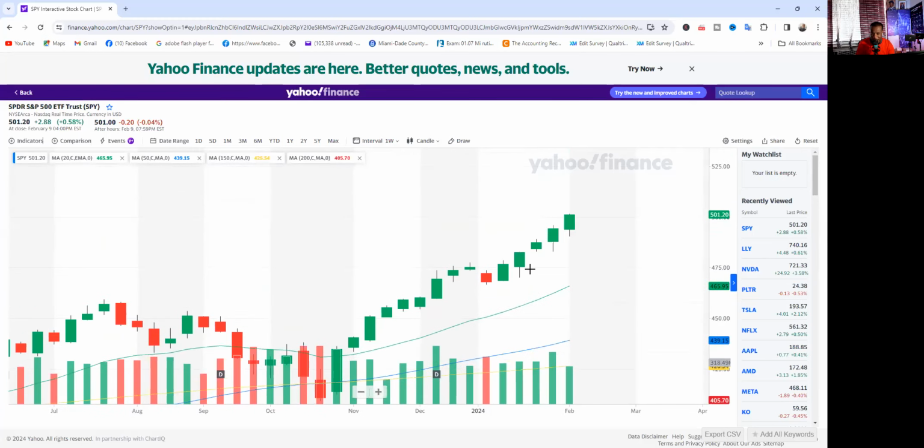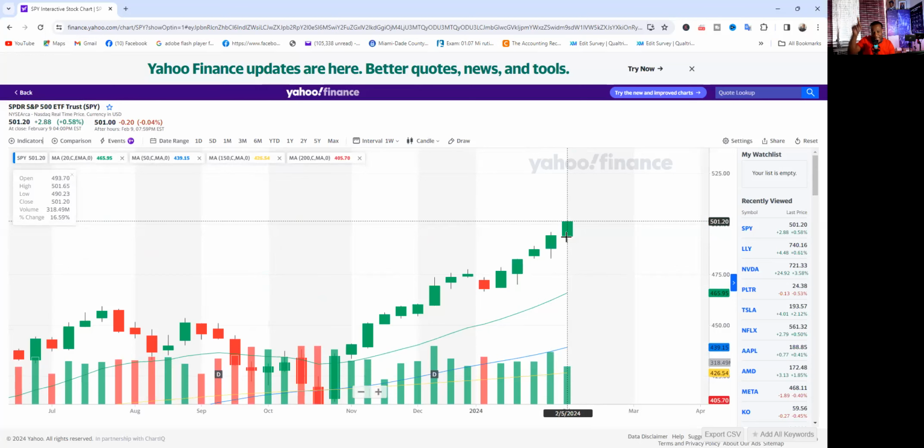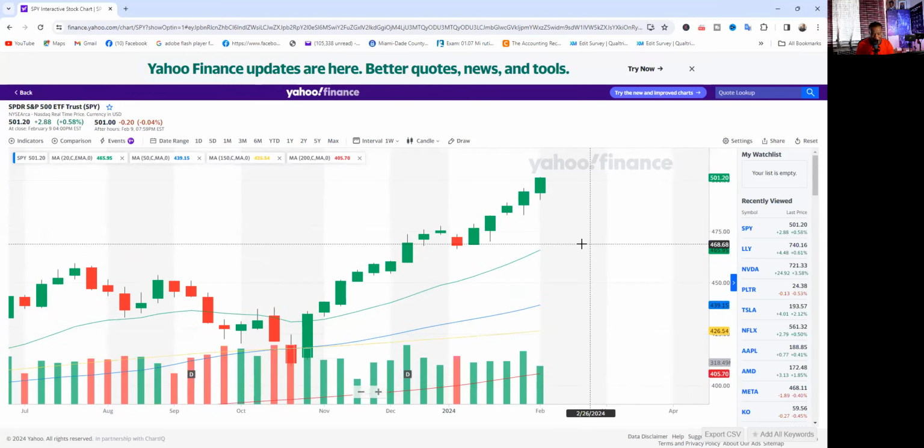And also, candle is all the way at the top. So it's a big sign stock will move higher. Also we're talking about the SP500. We know the SP500 is the global. It has 500 companies. So it's a sign that stock will go higher. Now, we got the 20, the 50, the 150, and the 200. All of those have been in sequence.